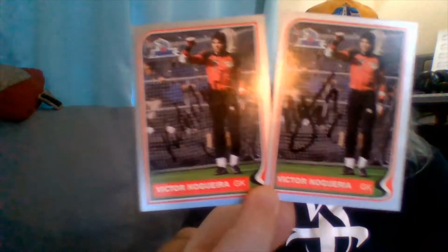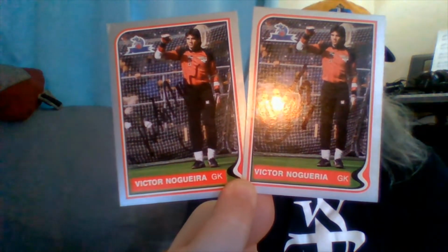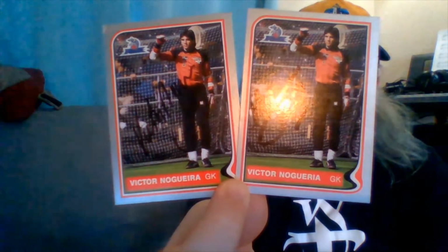This is another one that has an error on it. Took a while for me to notice it, and I think Trading Card Database doesn't even mention it yet at all, but see the spelling on the last name changes there. E-I-R-A versus E-R-I-A. The E-I-R-A is the correct version there. But the E-R-I-A version I got signed at the 2002 event there in Cleveland. Got the other one in a trade.